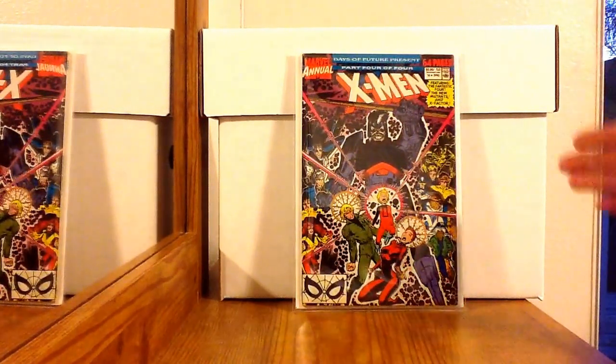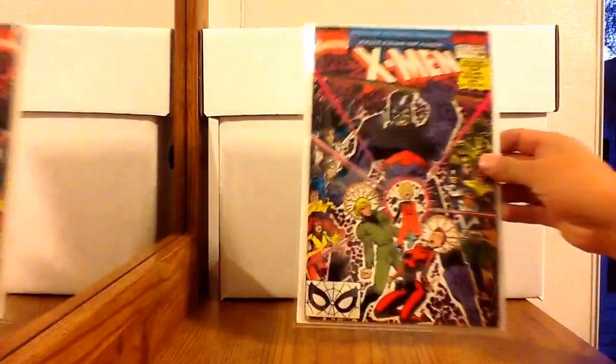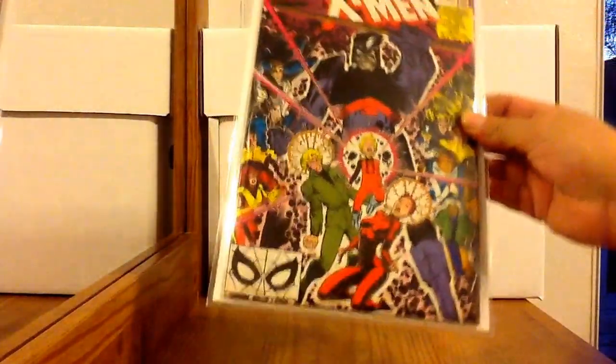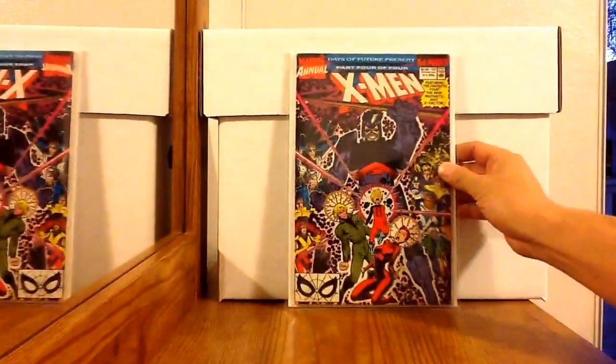So the first book here, as you can see, is X-Men Annual 14, and a lot of people consider this, I guess, the true first appearance of Gambit. Whatever, you know. I still think 266 is his first appearance, but a lot of people are going for this book, and I know this book is starting to slowly rise in value, and I found it actually in the dollar box, so I'm definitely not going to pass up on something like this. It costs $1, and you can see it's in pretty decent shape, VF plus probably, but still, not that big a deal.